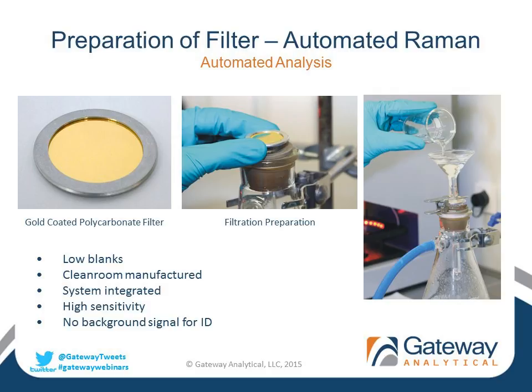For automated Raman analysis, using our SPE instrument, samples are simply filtered onto a gold-coated polycarbonate filter. And this gold coating is not Raman active. So again, that's just to reduce any background interference. And those filters can go right into the instrument.